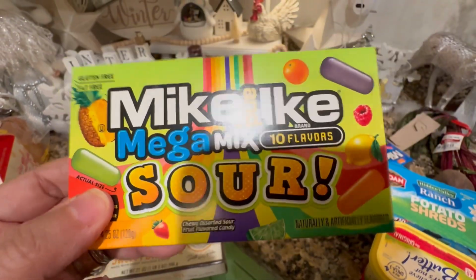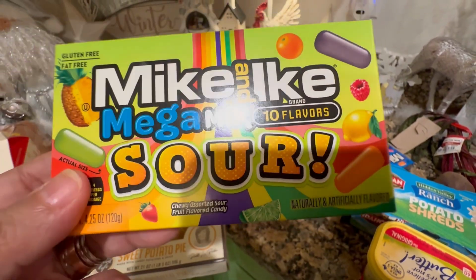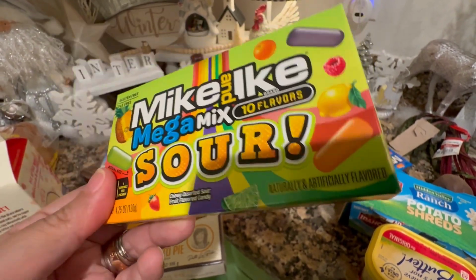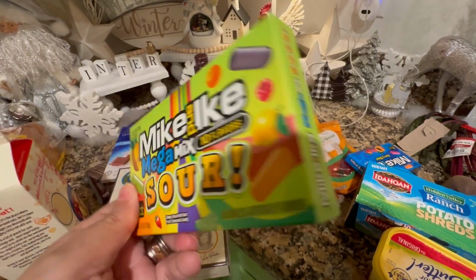Of course, I got me my Mike and Ike's. And I got the Mega Mix. It has the tempura sour. So let's see, guys, how it tastes.